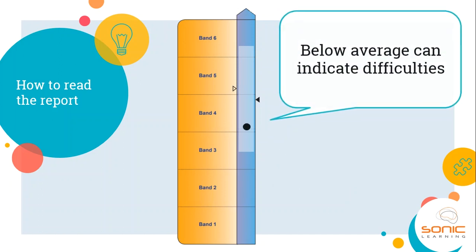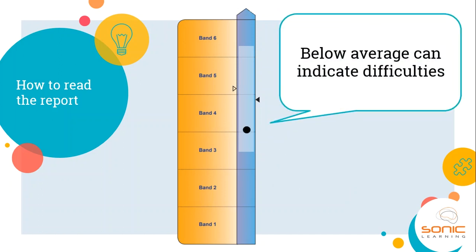But what about a score that's inside the light blue area but below the national or school average? This student definitely didn't find the test easy and probably doesn't find school easy either.